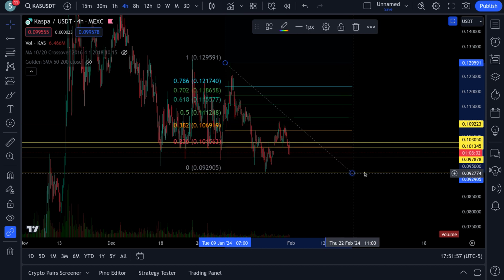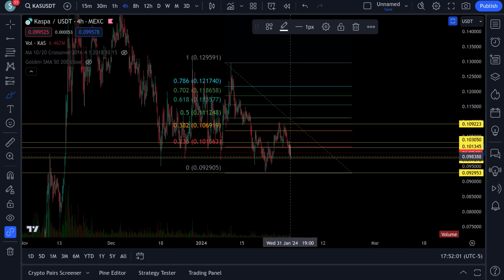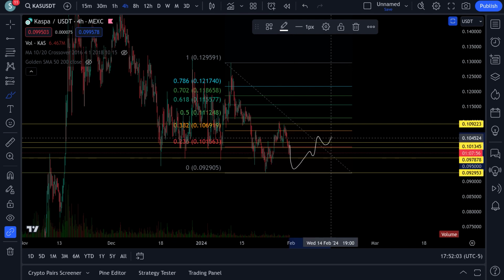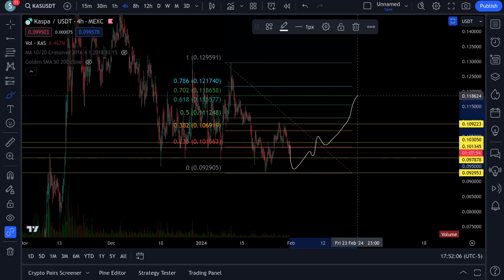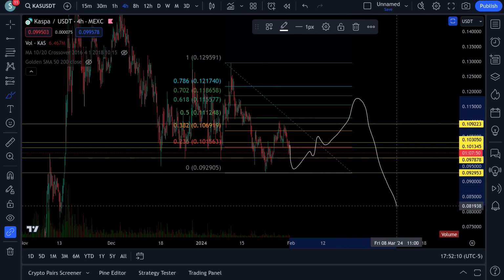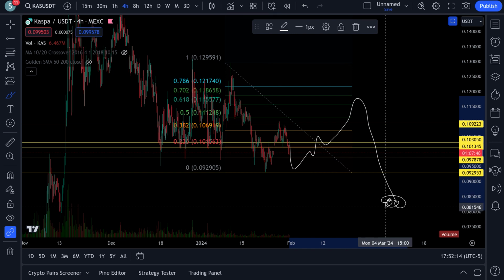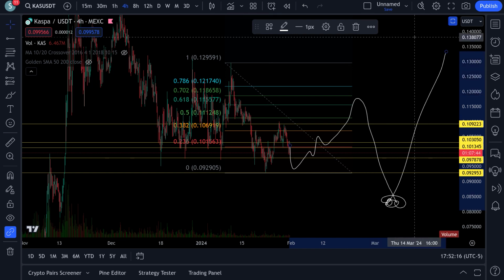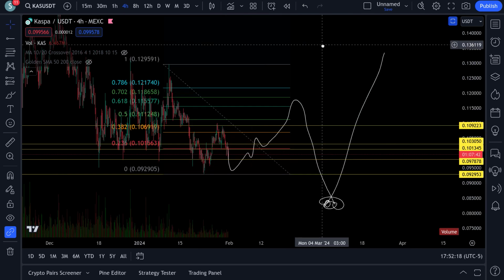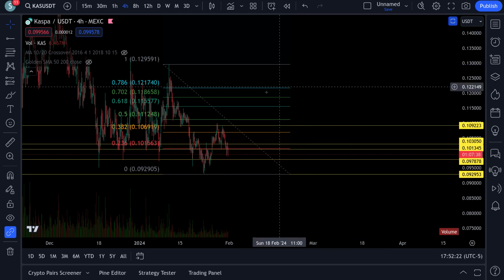If this thing plays around in here for a few days, Kaspa could come down here, work its way up to that 702. Bitcoin collapses down to 34,000 bucks. You get a massive buying opportunity down here, and then this thing takes off, man. Once our bull run starts, forget it. You're never going to see that price again. I don't think so.